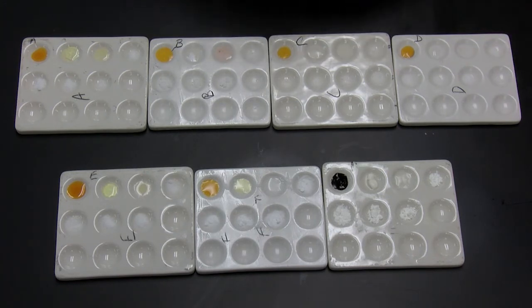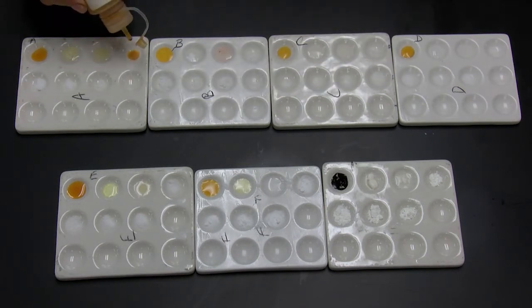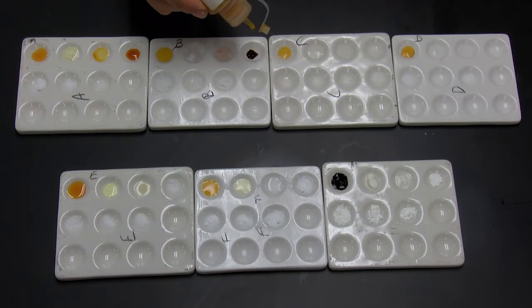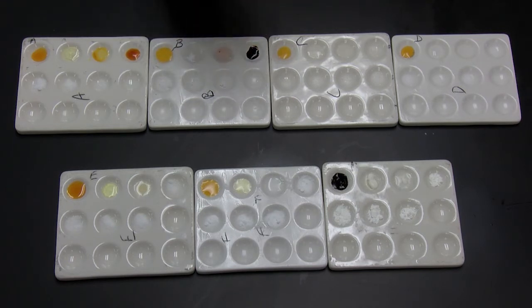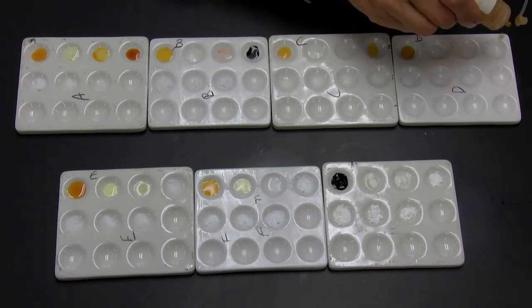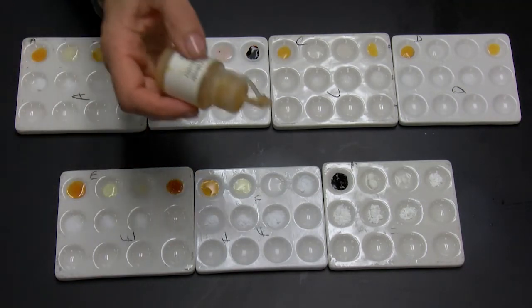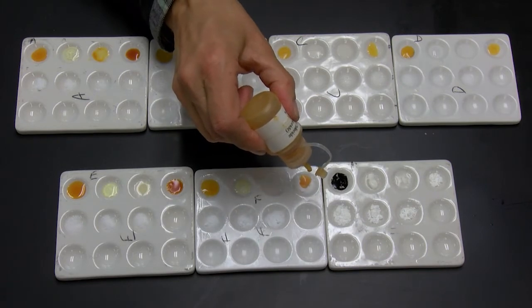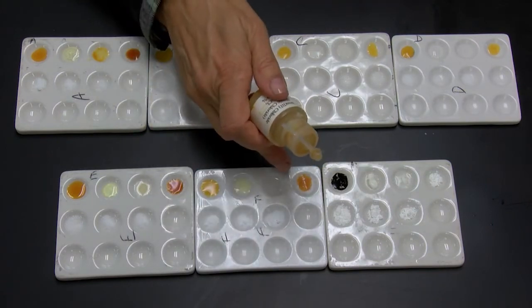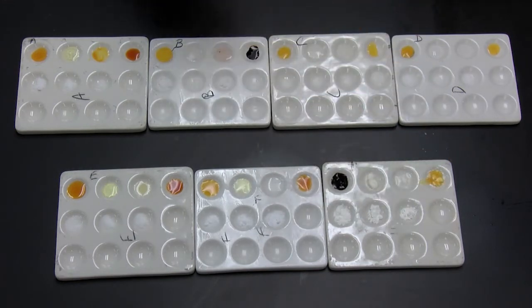Next is the iron chloride. Now again, this is kind of a light brown color. So we will see. Now that almost looks like it got a little darker. Let's see. Wow. Okay. That turned blood red. That one almost looks like it got a little darker. That one's fizzing again. Okay. All right, 3 more to go.